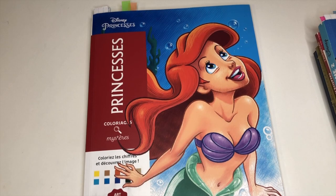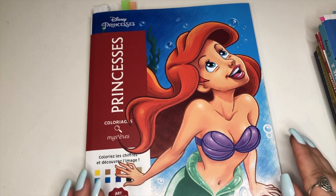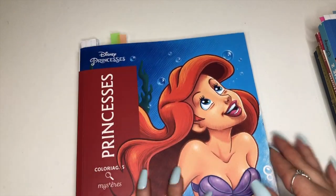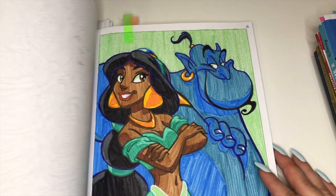All right, moving on to another Disney Hachette Heroes book. This is their Princesses coloring book. And this was the newest one out of the bunch that I showed you. I did a good amount of pictures in here too. I was actually kind of surprised by how many I did. I thought I had done less.